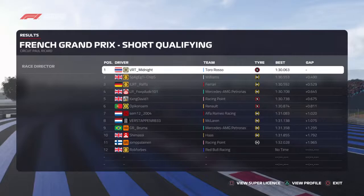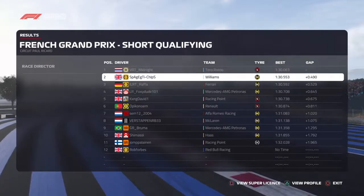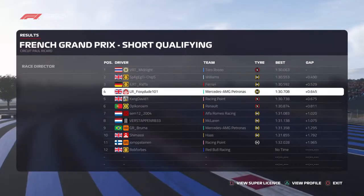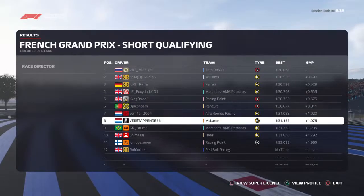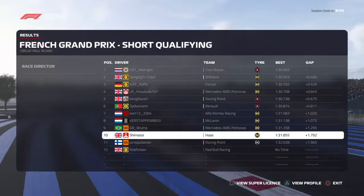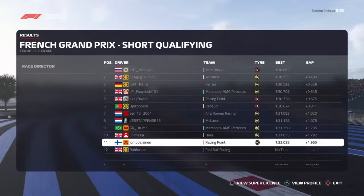But the qualifying order is going to be VRT Midnight starting on pole. Next to him will be Spaghetti Chips. Then on row 2, it will be Rafa and Foxy Dude. Row 3 will be King David and Oppenheimer. And row 4, Sem and Verstappen. Row 5, Bruma and Shimasi. The man at the back will be Yompa starting on the hard tyres.